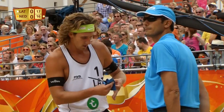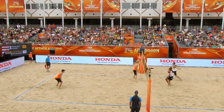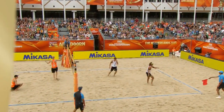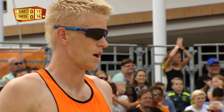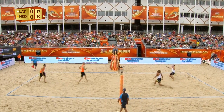Again, they're targeting Plavins from the serve, and it's making a big difference. Samoilovs has not been able to get his aggressive game going. That is aggressive. Excellent placement. Well, they must be Dutch sailors, surely. Maybe they're just pretending Dutch sailors.